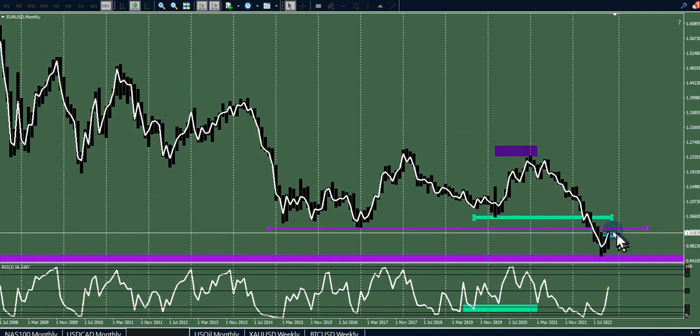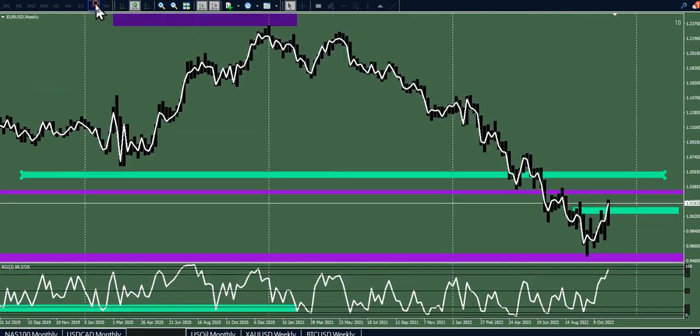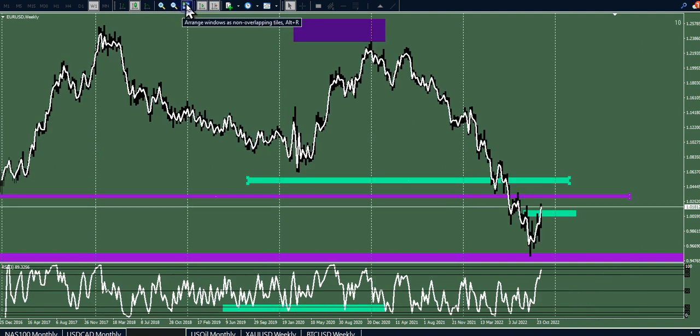So the monthly's ripping back. Yeah, there'll be sellers up here. So I'm a buyer and a seller all the time. My view is take both sides of the trade. Put yourself in a hedge, a spread. Put yourself in a winning hedge, I suppose, is the best way to think about it.